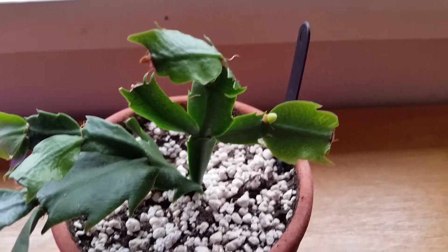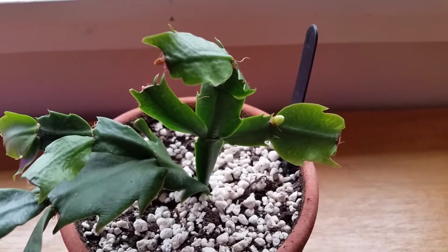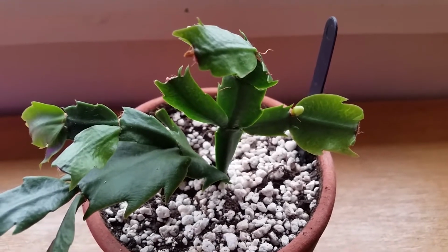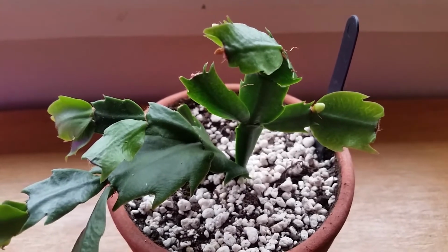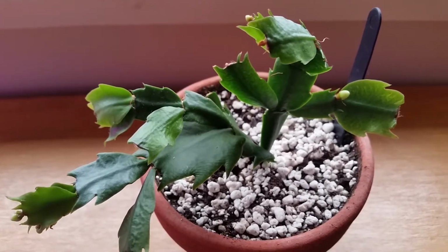The Thanksgiving cactus is called Thanksgiving cactus because usually that comes into flower a bit sooner, but I find with my actual Christmas cactus, it flowers for quite long. It can start from October and still be giving me flowers at the beginning of March the following year.